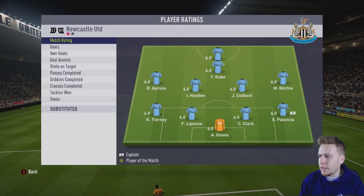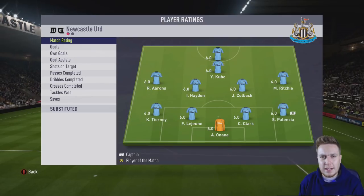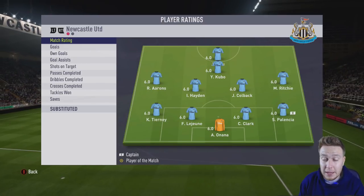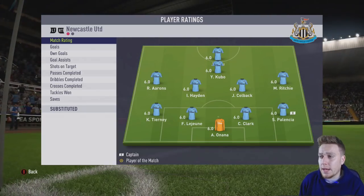At St James's Park, Newcastle line up in a 4-4-1-1 formation. Not a great deal of quality in that squad, no disrespect, but it is quite easy to see why they're down at the wrong end of the table with that kind of starting 11.